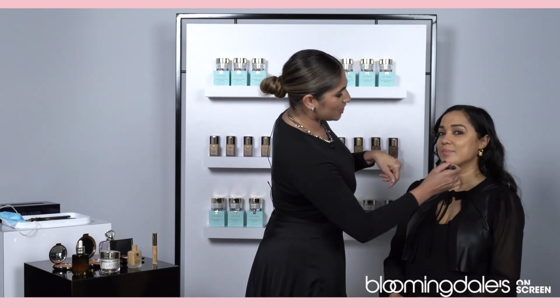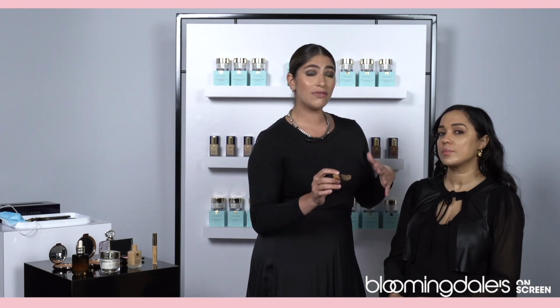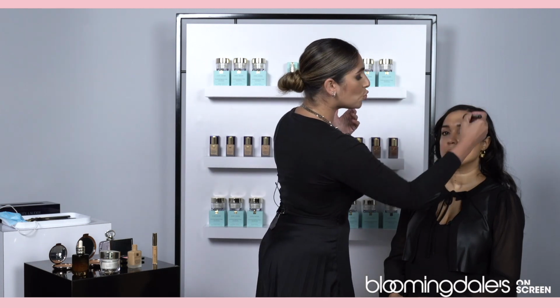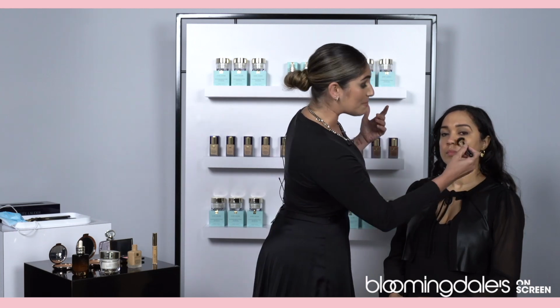The color that we're using on Lily is called Tawny. And also what I love about this foundation is it comes in 3 undertones. So if you have a hard time finding a foundation, it comes in cool, neutral, and warm. It is a semi-matte finish.